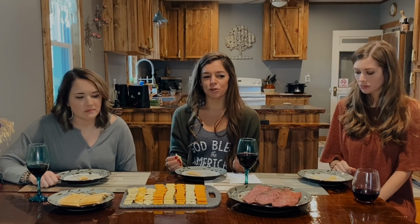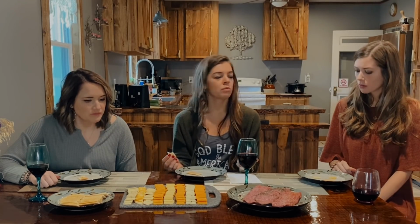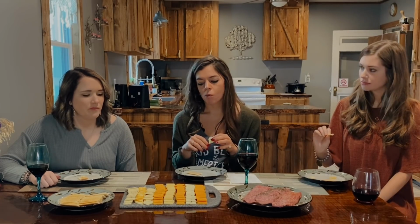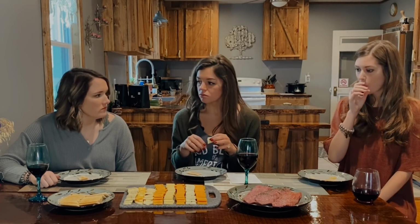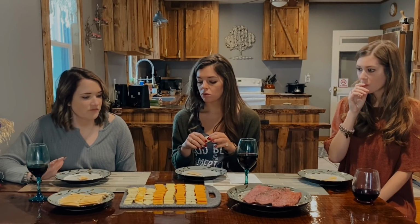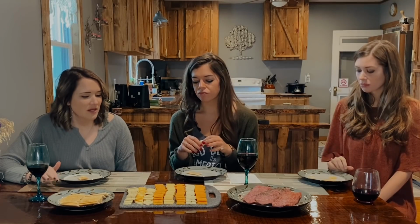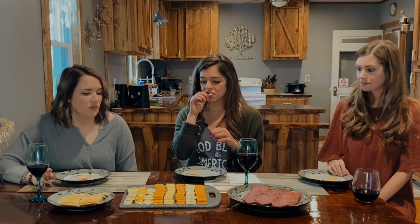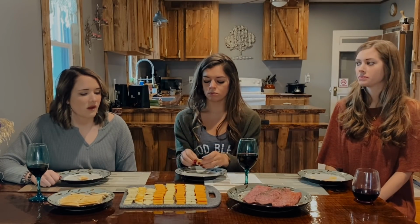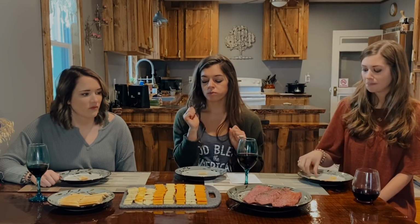it's good, but I'm weird about fruit in my food. Yeah, I don't taste the fruit in mine. It's pretty strong. It's not bad. It still has that really good creamy texture to it. I'm trying to think what it would be good paired with. I mean, on a cracker, you could easily eat that on a cracker. Oh yeah. It's pretty good. It is better on a cracker.